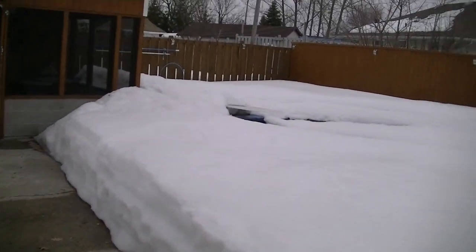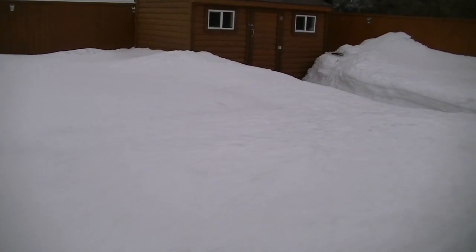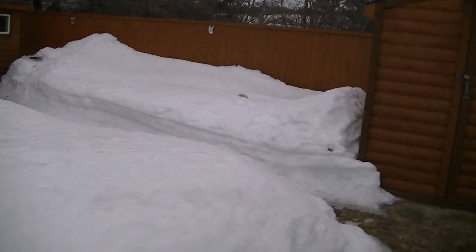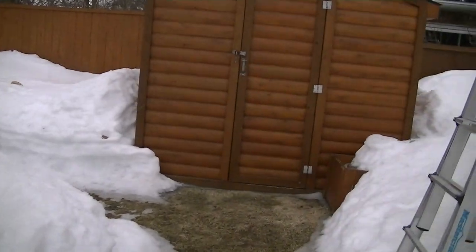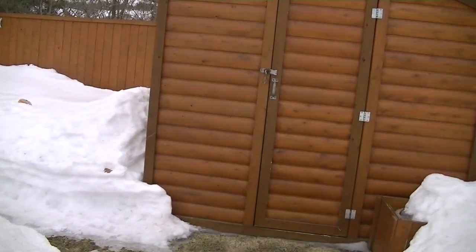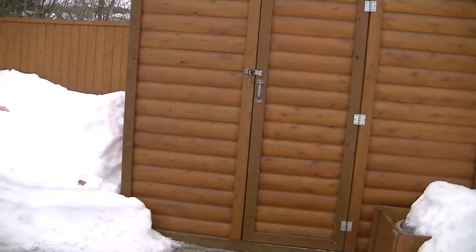Here we go, end of March, and this is my little backyard. There's the pool, one shed, the second shed, and I think before I show you what the garden beds look like, let's go take a look at the veggie starts that I have.